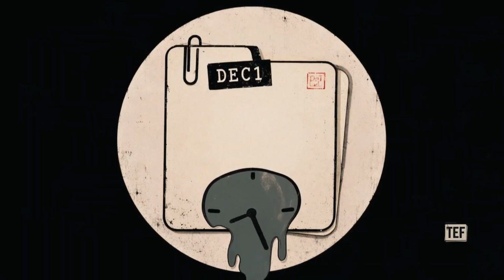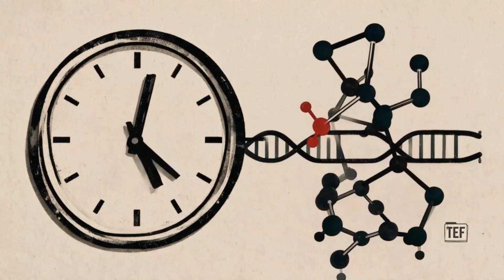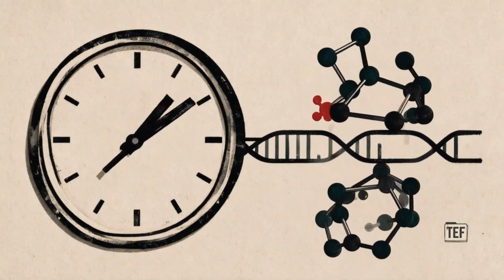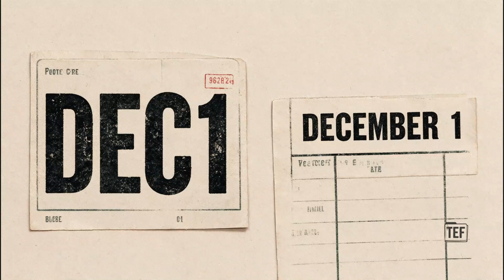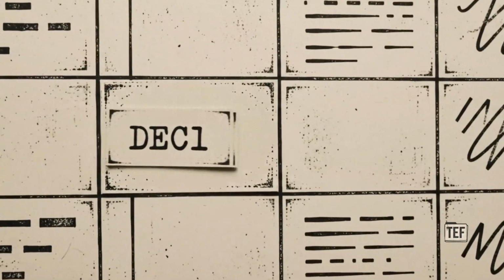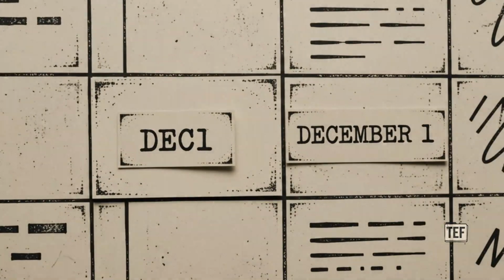And there were two DEC1s. The other was a clock gene. It regulates circadian rhythm, the system that tells your body what time it is. It was never the official DEC1. The literature used the name anyway. One symbol, two genes. One of them keeps time. And a spreadsheet turned it into the 1st of December.